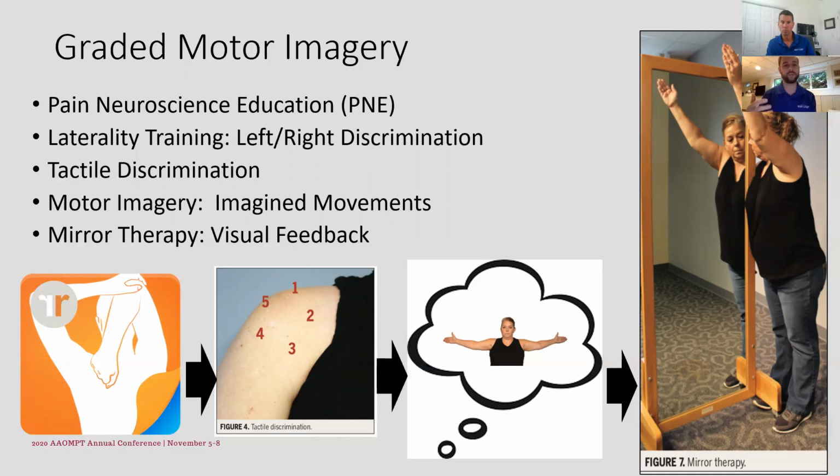So where I really feel like it's important to understand this process is that you have to lay the groundwork with doing some good pain education. You have to then start moving into this laterality training, or left-right discrimination, working into tactile discrimination, towards motor imagery where you're imagining movements, and then finally that mirror therapy. So I'll go into each of these components a little bit more and relate it to what you may see with someone coming in with a stiff and irritable shoulder.